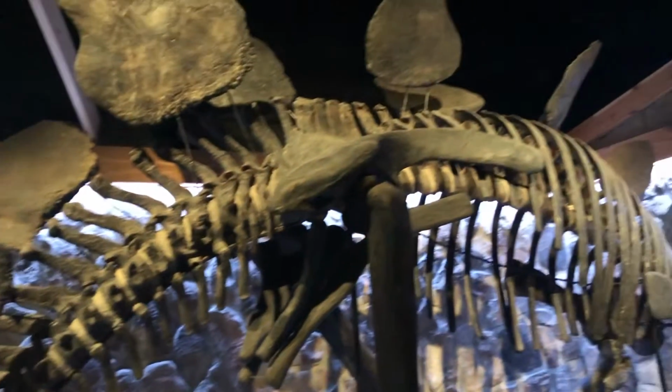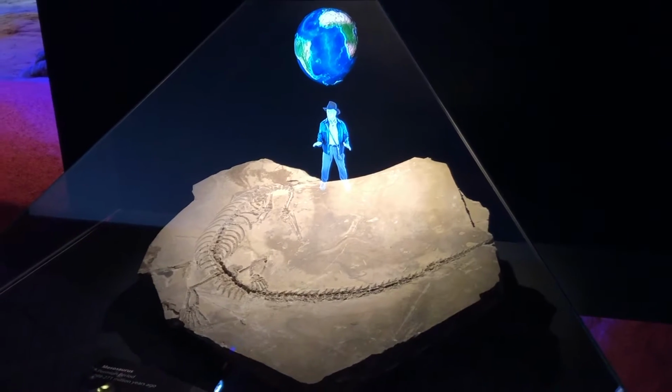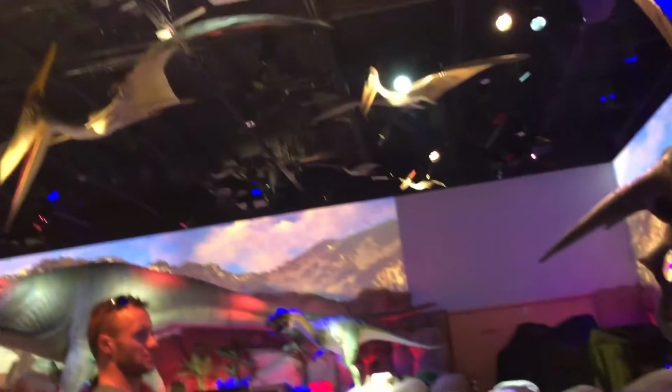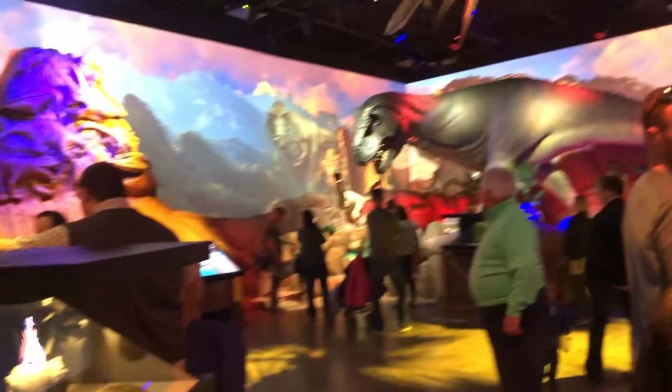Now moving into the museum part was so surreal for me, you guys. I mean, they had holograms. They had actual little holograms coming up out of these fossils. I mean, look at this room, you guys. There's these giant skeleton structures, and there's dinosaurs hanging from the ceiling. All the walls are moving with all these dinosaurs, and there's just holograms everywhere.